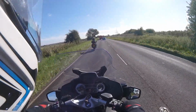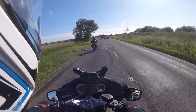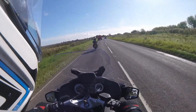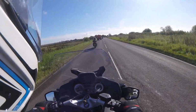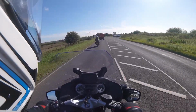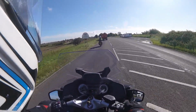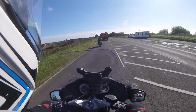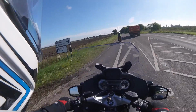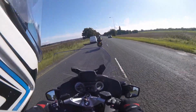This was the car that was in front of the tanker. Nightmare overtake on this car. Here's the arrows saying get into the left, and he decides to do an overtake on the approach to a junction. And this is a perfect example of why we don't overtake in junctions, because the tractor decides to turn right. That car was lucky. He probably got past before he got there, but he should never have done that.